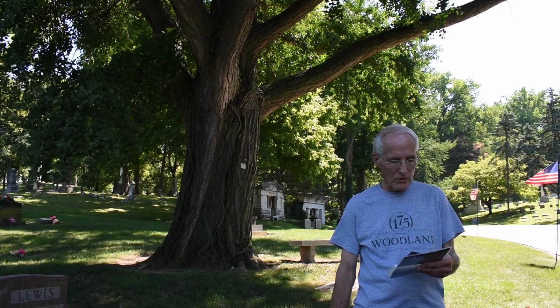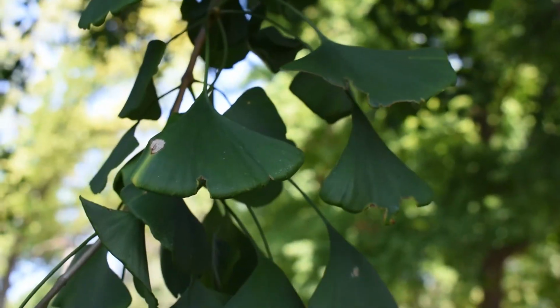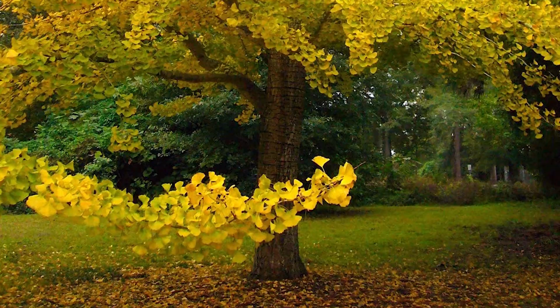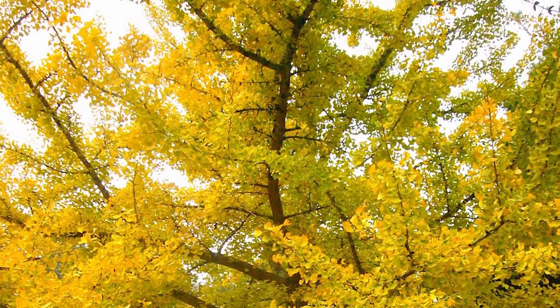This tree is sometimes referred to as a living fossil. Leaves have been found fossilized dating back to 270 million years ago. So they have been around us a long time, and even the living examples live to be quite old.